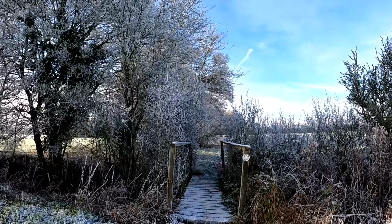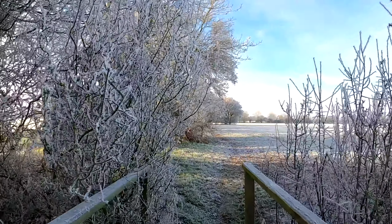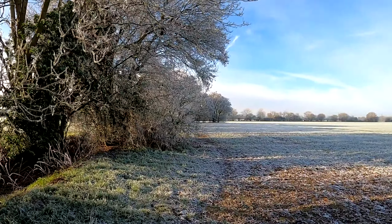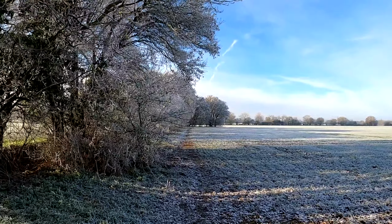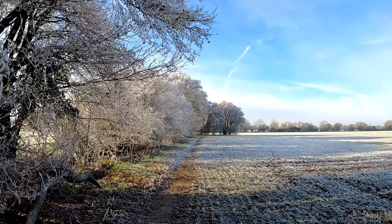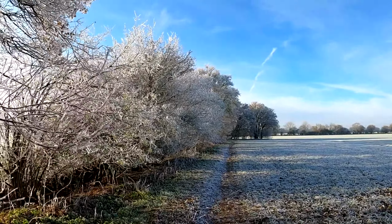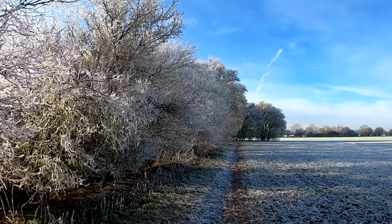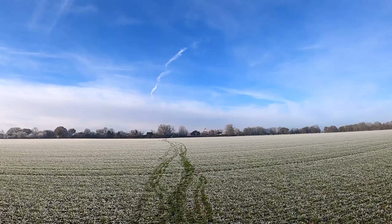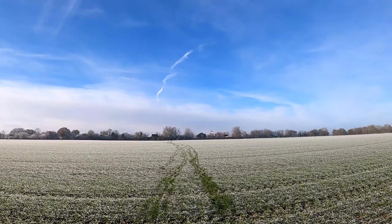On this walk I plan to visit two other Tey churches, the one at Little Tey and the large church at Great Tey. Looks like a bit of a winter wonderland really. Very nice. Right, so we're heading across towards Little Tey Church now.